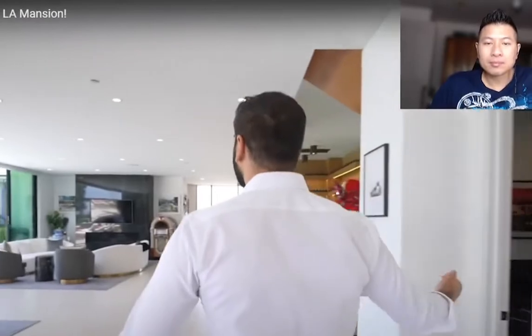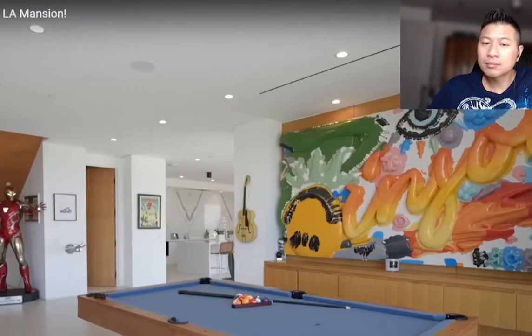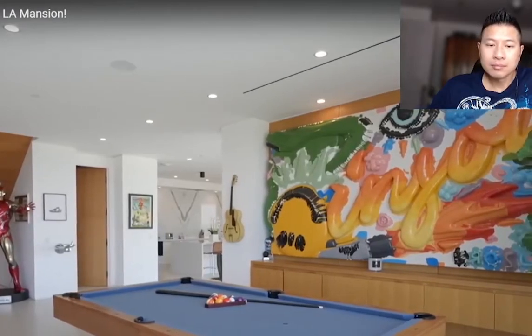And soon we're gonna go upstairs and check out his closet too, probably. All right, let's continue. So we're back at the entry. This is where we have the formal seating area, billiards table, really cool art piece on this wall as well. Sliding glass doors open up. Let's see what else. There's a powder room around the corner.